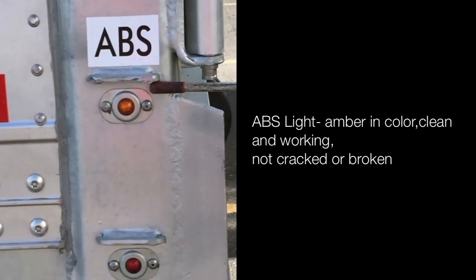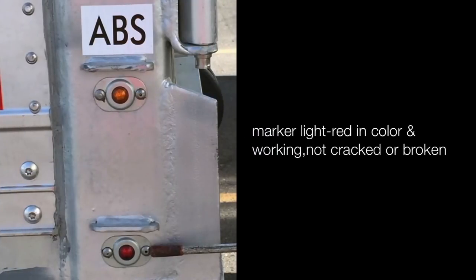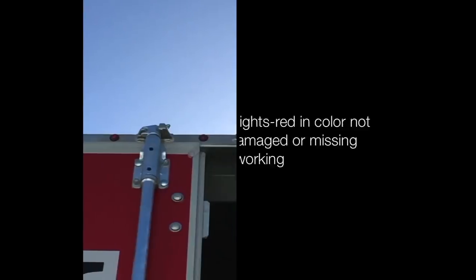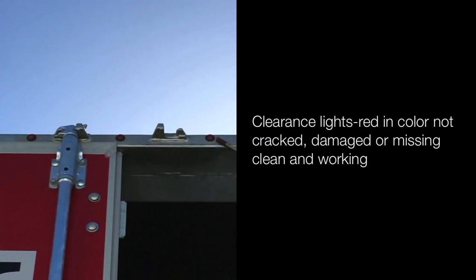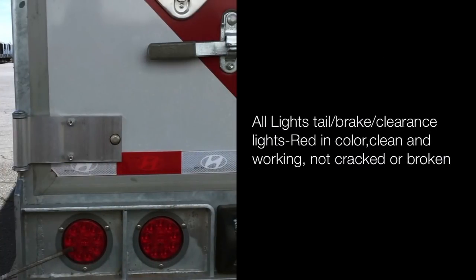ABS light, amber in color, clean and working, not cracked or broken. Marker light, red in color and working, not cracked or broken. Clearance lights, red in color, not cracked, damaged or missing, clean and working. All lights, tail, brake, clearance lights, red in color, clean and working, not cracked or broken.